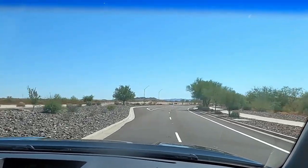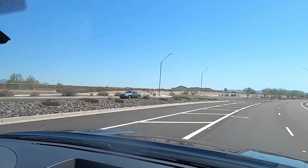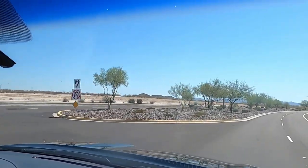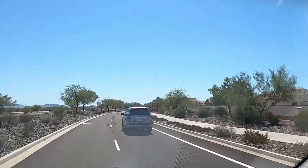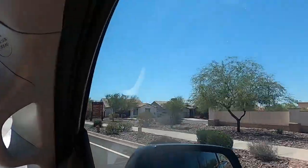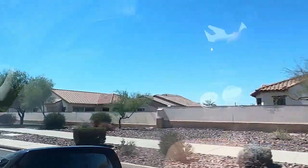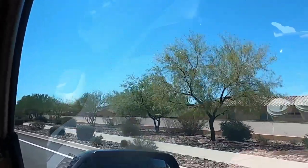And again, guys, as you can see, there is no shortage of space and land out here in Goodyear as well. It just kind of goes for forever, what seems like. And there are a lot of people who love the desert who want to come out here to get newer housing and affordable housing. So this is a great place to do it because you get so much for your money.